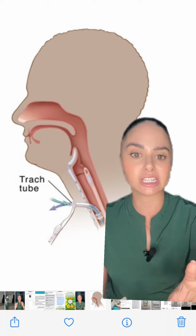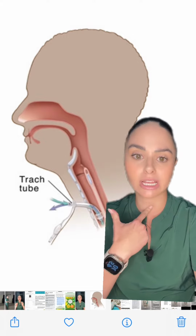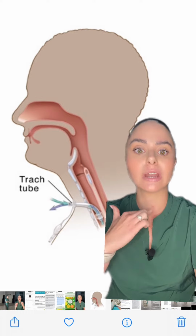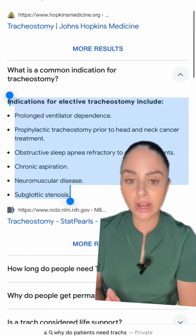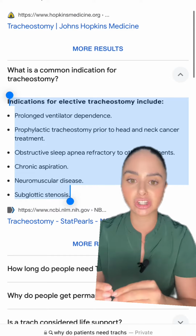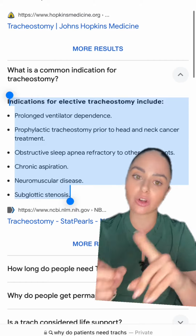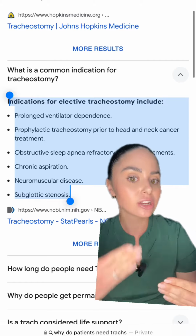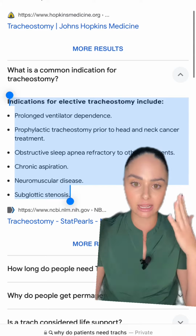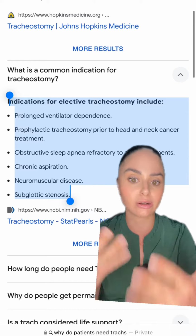A trach is placed by a procedure called a tracheostomy, and it's a little hole that goes into the patient's trachea or windpipe, the tube that they breathe out of, and it allows the patient to now breathe through that hole. A trach can be a permanent thing or a temporary thing, and it is typically a procedure that is done with consent. So it is a planned procedure. Now, there are times where an emergency trach may be placed, but typically getting a trach is a planned procedure that has been consented for by either the patient or their medical power of attorney.